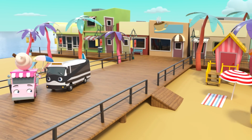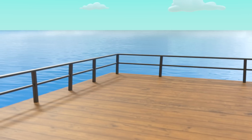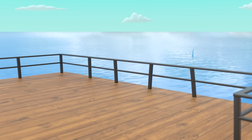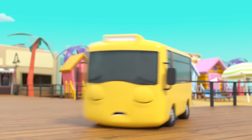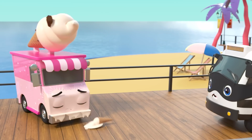Buster and his friends are on a holiday at the beach. What a fun day out! Wow! The sea looks amazing! What is that in the water? Ah! It's a shark! Buster is very scared! Oops! Watch out, Iggy!